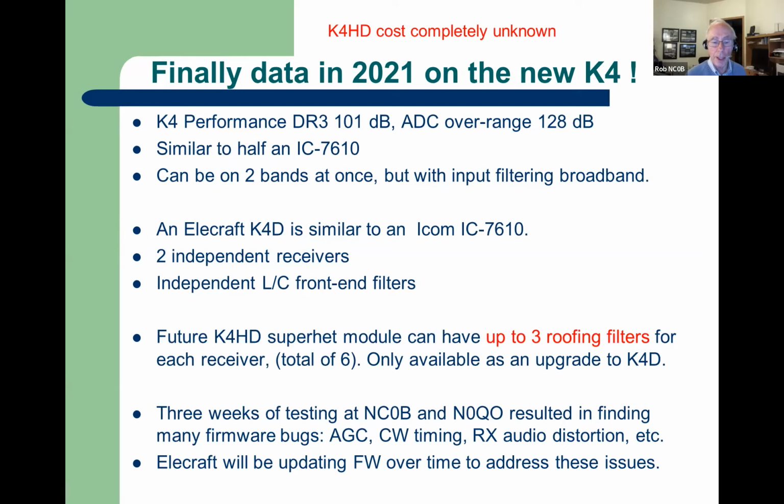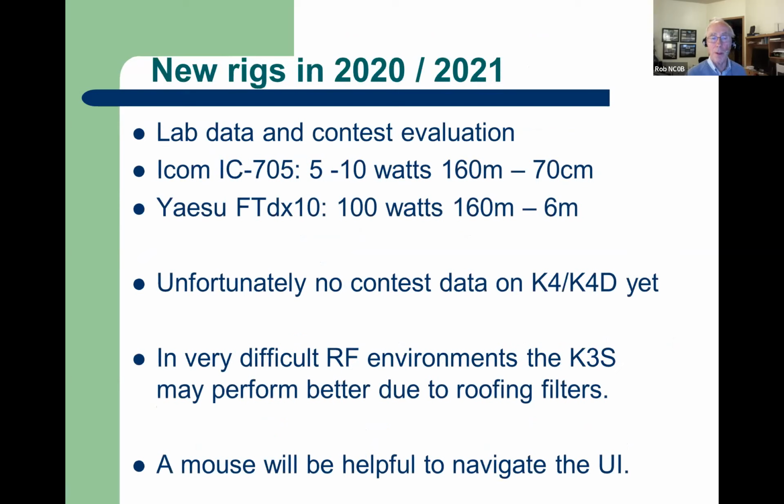Ken N0QO and I spent a couple, 3 weeks testing a K4 back 6 months ago or something. The firmware was version 19 back then. They're up to 26 right now, 27's in development. Lots of firmware things need fixing, so it's going to take a while. But rigs today pretty much are all upgradable. I mean, if you owned a Pro 3, it was what it was, or an older one, of course, the 781. Guess what? The radio is what it was. But today, because of firmware updates, bugs get fixed, features get added.